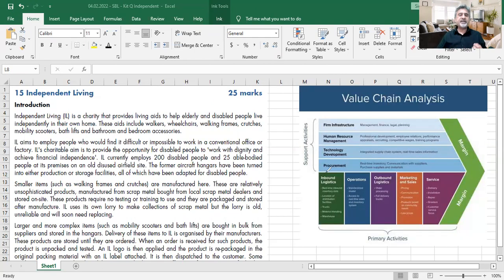And primary activities they have named as inbound logistics, operations, outbound logistics. So inbound logistics is receiving of materials, storing of materials, and then issuing of materials. Operations is converting the materials into the final product. Outbound logistics is storing of the finished goods and then delivery to the customers. Marketing and sales, of course, you understand what it is. And service means after sales service and after sales support.